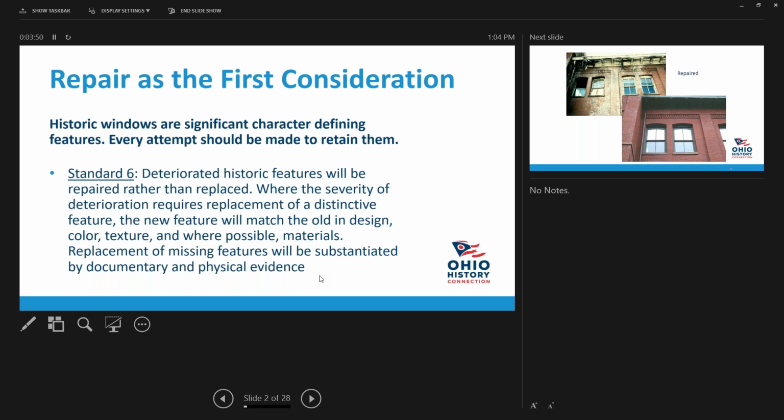However, if the severity of the deterioration is such that you simply cannot repair the historic feature, then you can certainly replace to match. And if the feature is missing entirely, obviously you need to do a replacement.